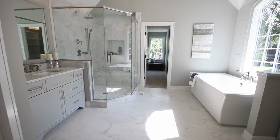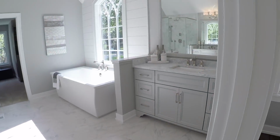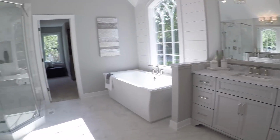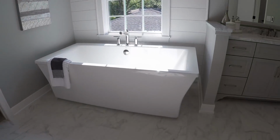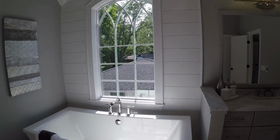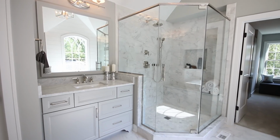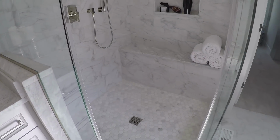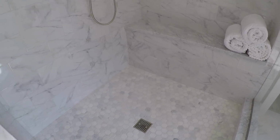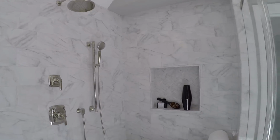So probably one of my most favorite parts of the home, the master bath. You've got a vaulted ceiling in here, along with all Carrara tile, his and hers vanities with custom cabinetry and quartz tops, along with a freestanding tub that is accented by this awesome shiplap wall. Yeah, that's beautiful. I actually love that. That's a nice centerpiece. And what about this shower here? The shower is phenomenal. You've got a frameless glass, the Carrara marble continues, along with a wonderful niche and a very spacious bench so you can sit down and relax while you take a shower.